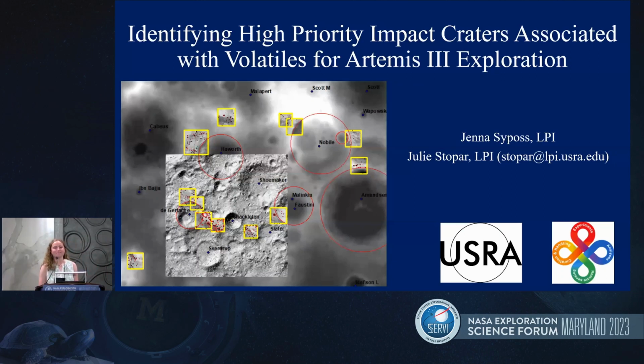Hi, everyone. My name is Jenna Syposs, and I had a 6-month internship with LPI working with Julie Stopar on identifying impact craters in the 13 Artemis III regions. But for the sake of time, I'm just going to be going over examples of 5 craters.